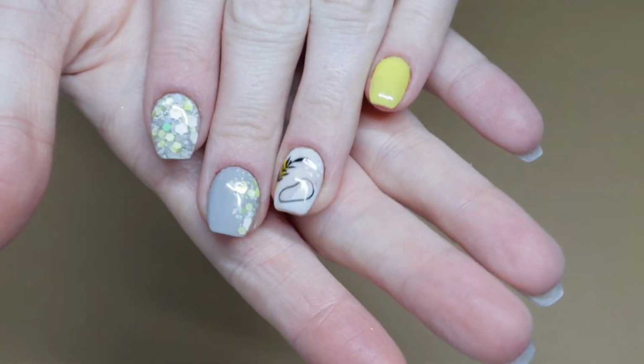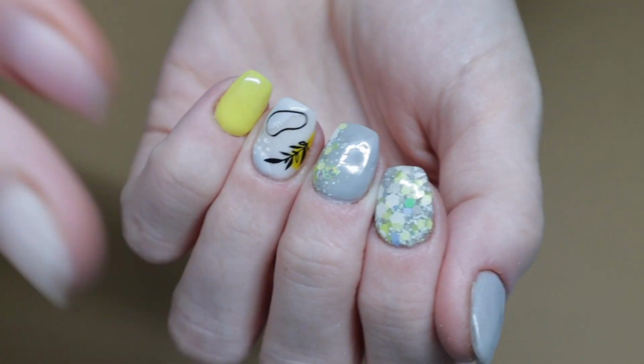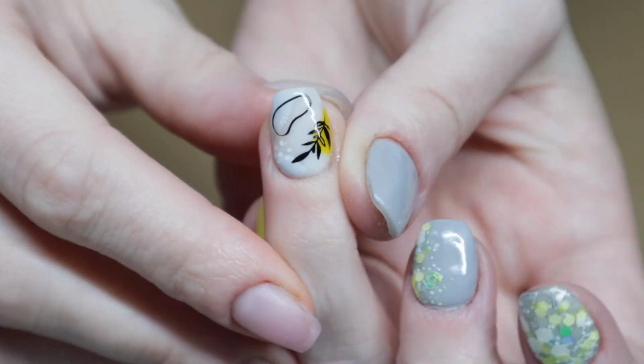Oh hey, here's my recent manicure. Hi. I can't believe I've actually kept this on longer than 2 days. Oh, I just love that. Stop obsessing over yourself, Carol. That's not normal. Okay, so yeah.